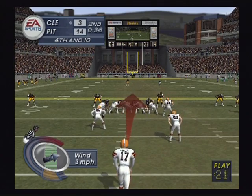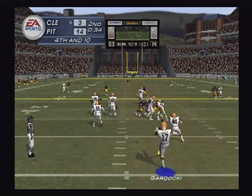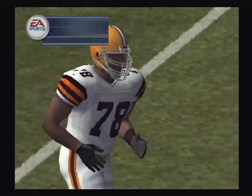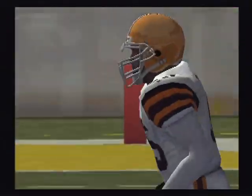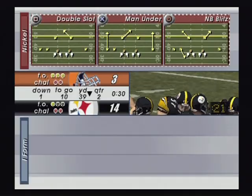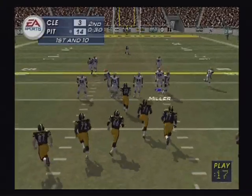Kordaki will come into this game to punt. And he signals for the fair catch. They were very effective the last time they had the ball, picking up a lot of yardage through the air as they moved down the field for a touchdown. They're trying to move the ball downfield and increase their lead before halftime. First and 10. Ball on their own 39.